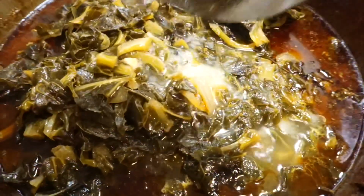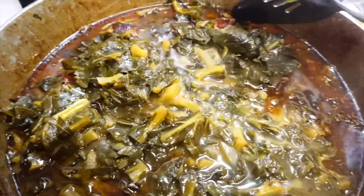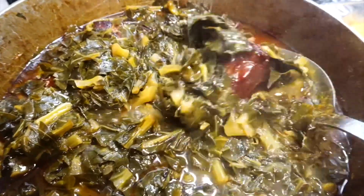Y'all, here are my greens. They are pretty much done. I'm letting them cook for a little bit more to get a little more tender, but they're pretty much done. Here are the turkey necks. I cannot wait to eat. My stomach is growling. This is pretty much done, and my oven stuffer is just about done too.